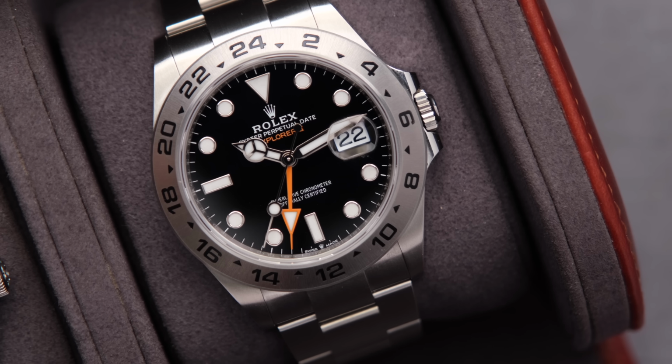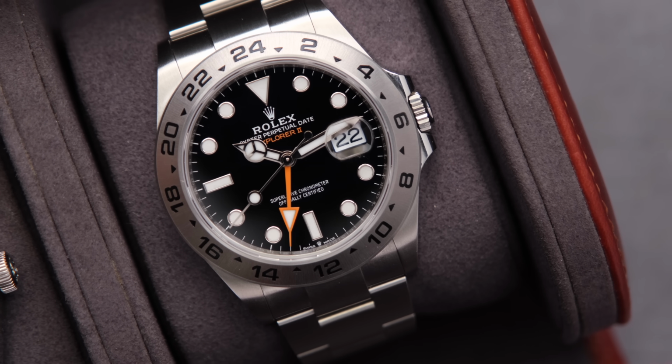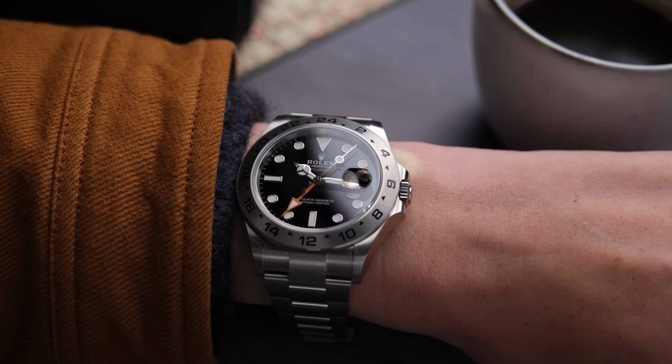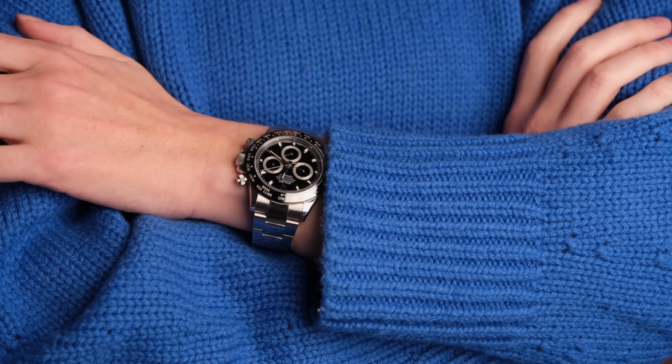I think this is a very black and white way to look at things. I think there's a bit more of a spectrum to what is sporty. You have something like the Explorer 2, which I'd say is the most faithful by-the-book tool watch, with only brushed surfaces and no ceramic bezel. In comparison, the Daytona is a lot dressier.